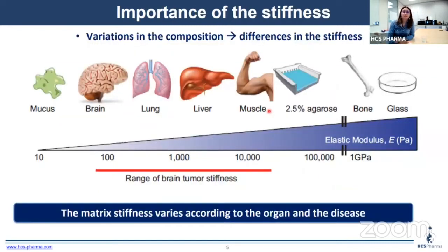The stiffness also varies according to the organ, as you can see on this graph. And you can see that the elastic modulus of the brain is about 0.1 kilopascal, which is very far from the rigidity of plastic commonly used for cell culture. The matrix stiffness can also change in disease, for example, in the case of a brain tumor.